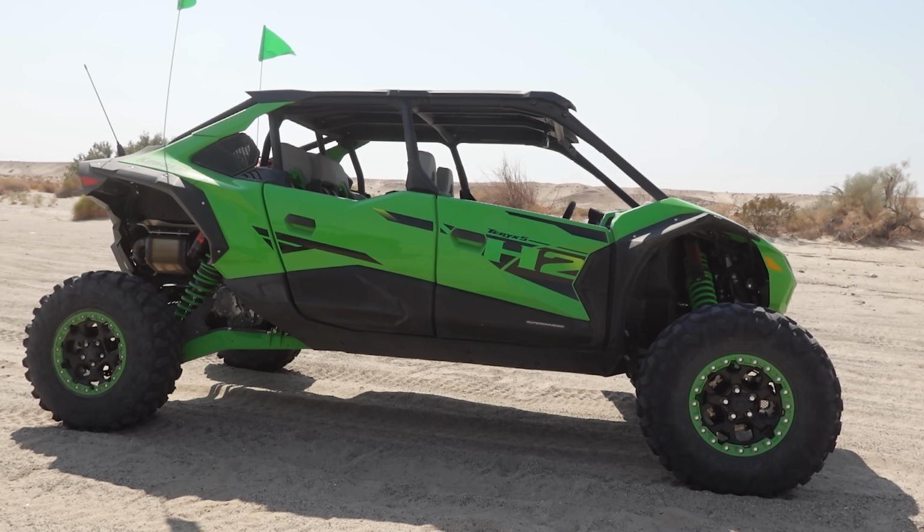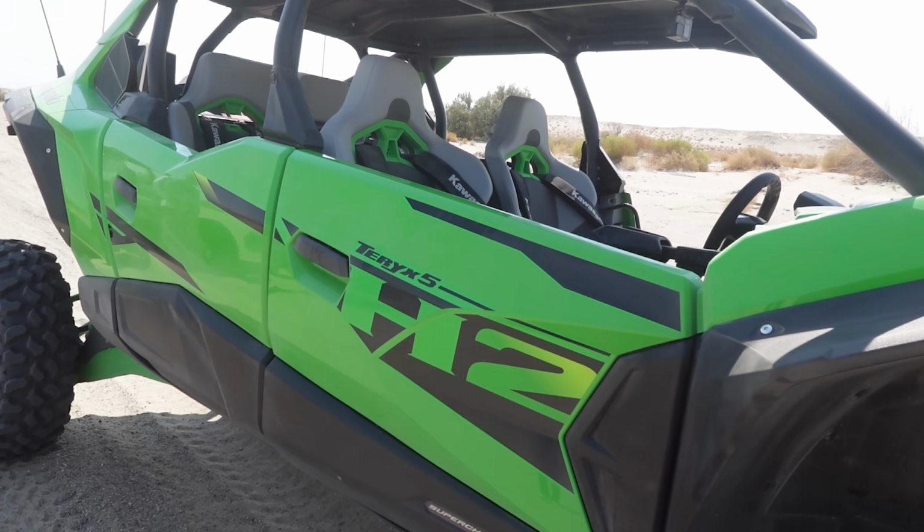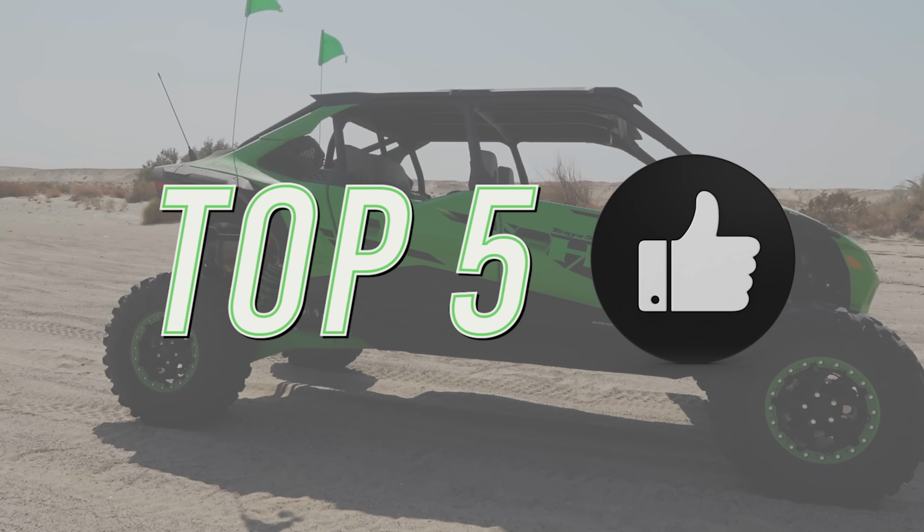With a supercharger, 250 horsepower, and 5 seats, this thing is now the most powerful production side-by-side in the world. It's got a ton of optional accessories, but there are some things we don't like about it. So, we're gonna go through 5 things we love and 5 things we hate about the 2026 Kawasaki Teryx5 H2.